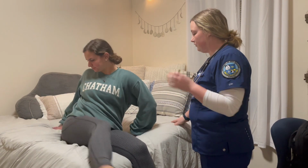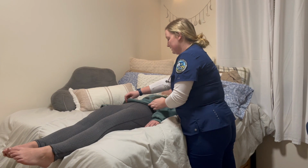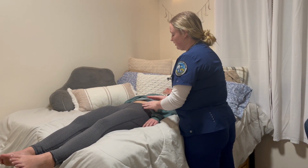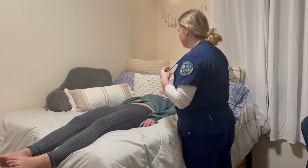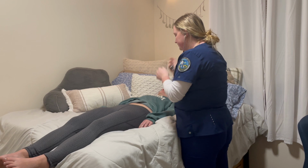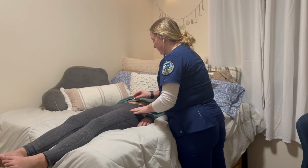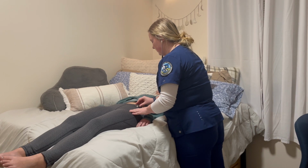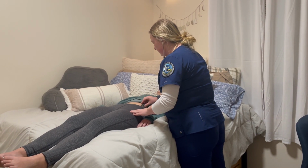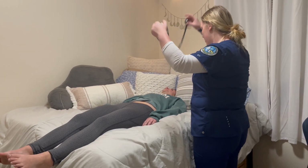So I'm just going to have you lay down for me. And I'm going to inspect if your abdomen is distended, which it clearly is not. I'm also noting that her bladder is also non-distended. So I'm going to start by listening to your bowel sounds in all 4 quadrants. Okay, your bowel sounds are all active.